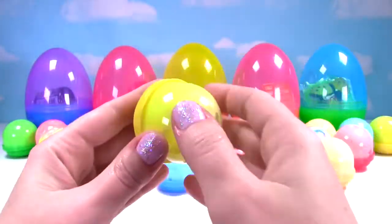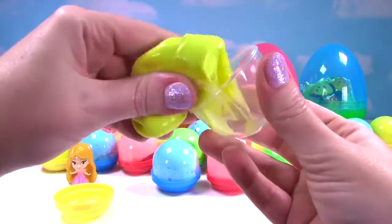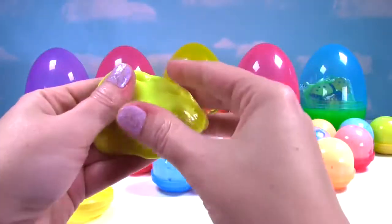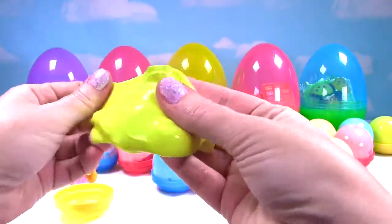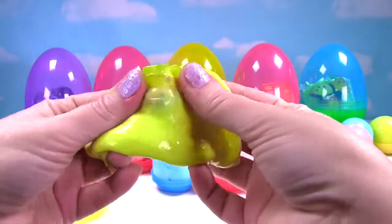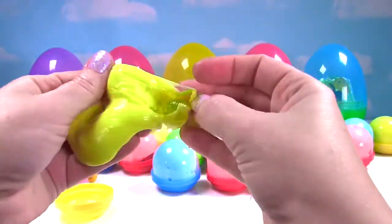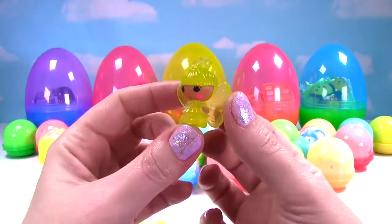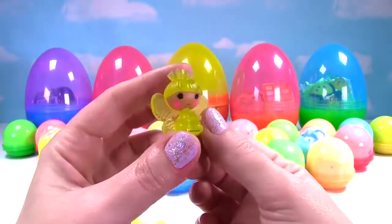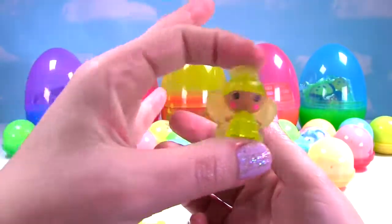What's in her yellow slime egg? Ooh, so slimy. What's inside? What is that? Can you tell? It's a little La La Loopsy fairy, looking super adorable, and it's translucent.